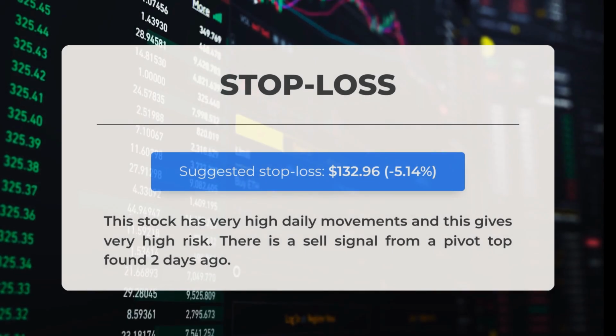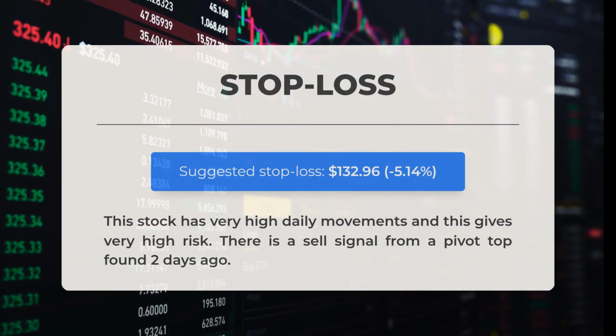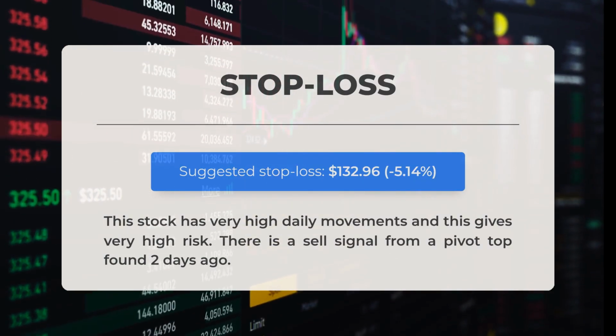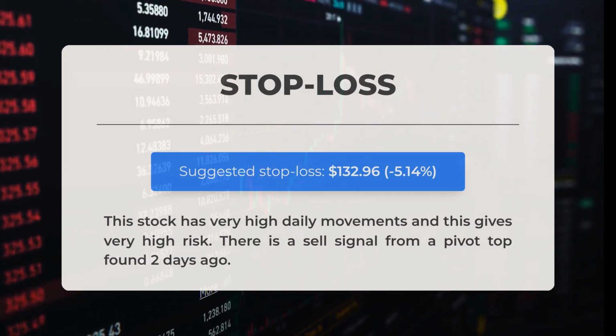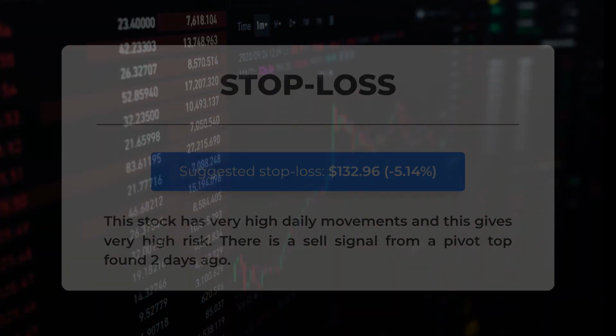Our recommended stop loss is set at $132.96, reflecting a decrease of 5.14%. This stock experiences very high daily fluctuations, which introduces substantial risk. Additionally, there is a sell signal generated from a pivot top identified 2 days ago.